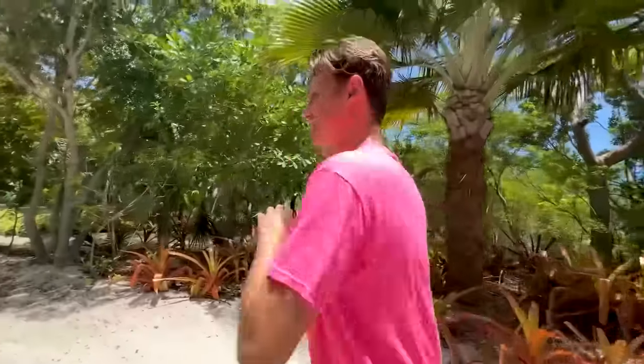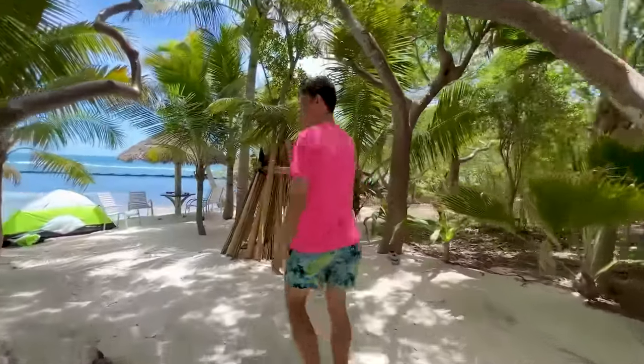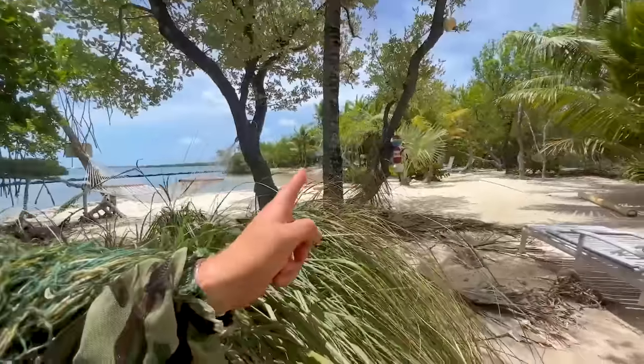So far, I actually see nobody. This island is so quiet. Hold up, there's a tent right here. If I was hiding somewhere, I would probably hide right in this tent. Nope, no one's in there. All right, let's keep going. Guys, I just saw Carter. Carter's right over there. I just saw him look in a tent. He's coming right now. Let's make this fun.